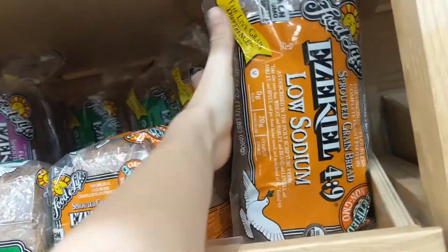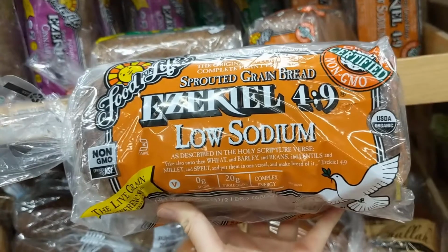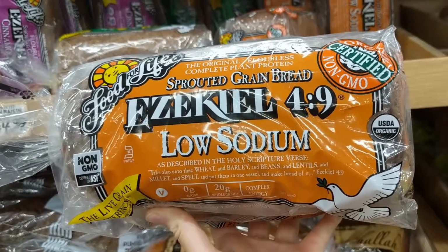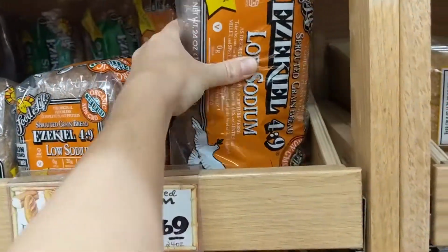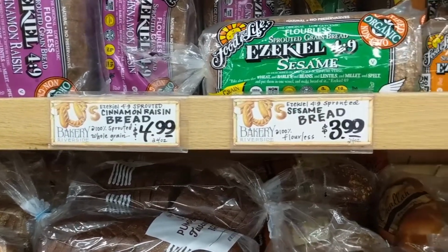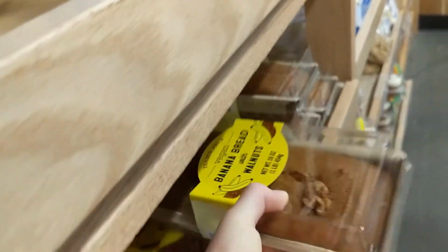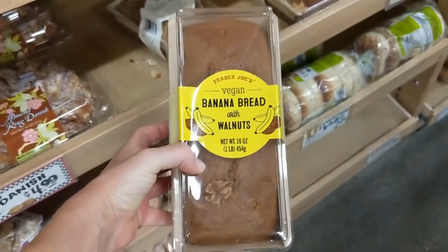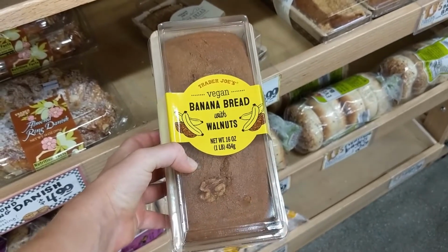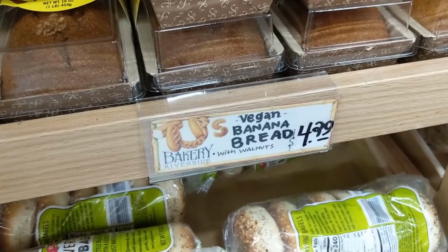This is my favorite type of bread at Trader Joe's. It is whole grain, has no oil, and is higher in protein and fiber than other types. And Trader Joe's is the absolute cheapest place to get this. It is literally $1 less expensive than anywhere else you would find this bread. It still is a little bit pricey, but it's really good. Now I have fun memories with this. It might not be healthy, but my mom used it last year as my birthday cake, and it was really, really good. Fully vegan banana bread.